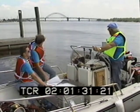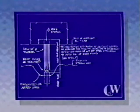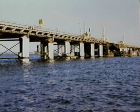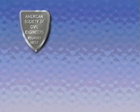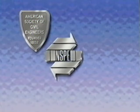His vast experience includes underwater and surface repair and design, bridge design from simple spans to multi-span structures, rehabilitation design, and bulkhead, pier, and dam design. Castle is also an active member of the American Society of Civil Engineers and the National Society of Professional Engineers.